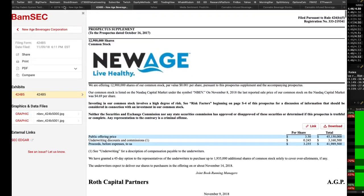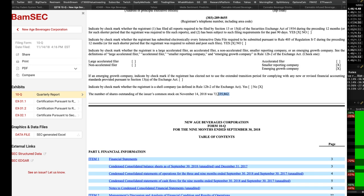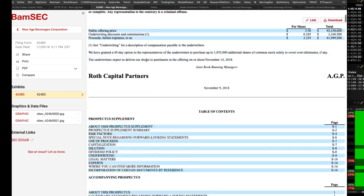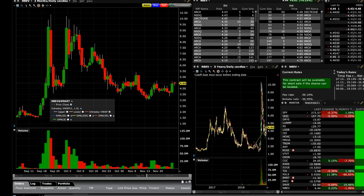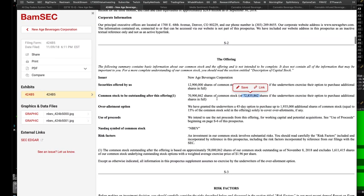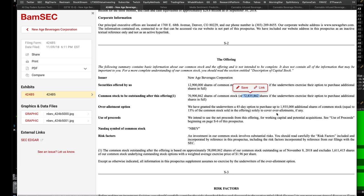What is the date on this? This is 11/9 and then this is 11/14 and we can see here, so Roth sold all of their shares, or they have them, they might still be selling them. I'm actually not sure. Underwriters exercise their option to purchase additional shares in full. So this might be a pump for Roth to sell into. Now, notice the number 72 million. So now we know Roth did take it, 72 million, and they took it in full.